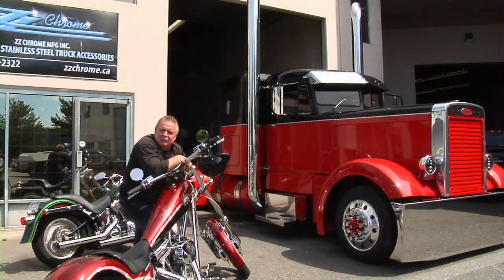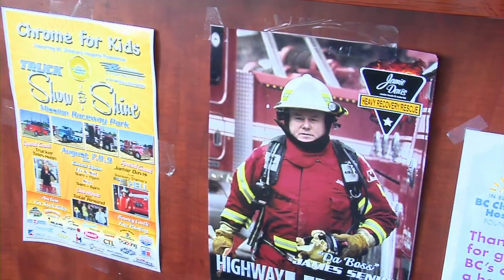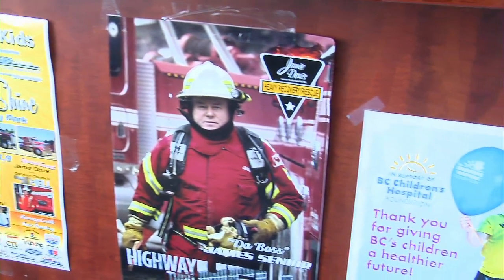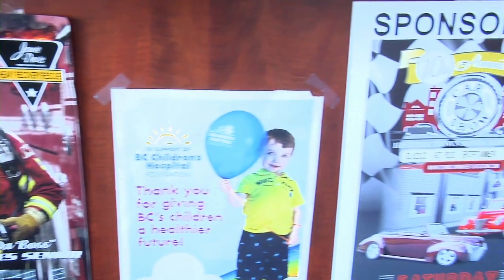The cool thing that we're doing this year is we're doing a big truck show, Chrome for Kids. That's the cool thing. We're raising $100,000 for the heart machine for the Children's Hospital. I think we're at just a little under $50,000 already.